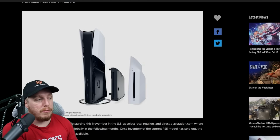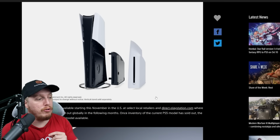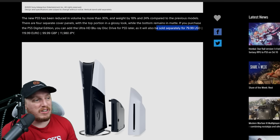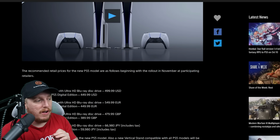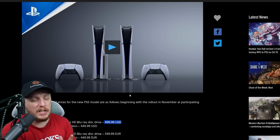This is the part that to me is the most fascinating, though, is that when you buy it, it has a connectable piece. So you're going to be able to buy the system itself and then later purchase the disk drive for $80. Now, here is the one strange part of this, is the system itself is $500 as a complete package. The current price of a PlayStation 5 is $500. So it's not getting a price cut.